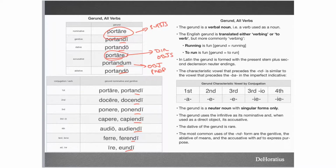All right, so the infinitive is the verbal noun in Latin for subjects and direct objects. The gerund, the nd form, is for all the other uses, including accusative, object of the preposition. There's more information on the right. I'll let you read through. All right. The nd form of the gerund really only has 4 forms, 3 different forms.